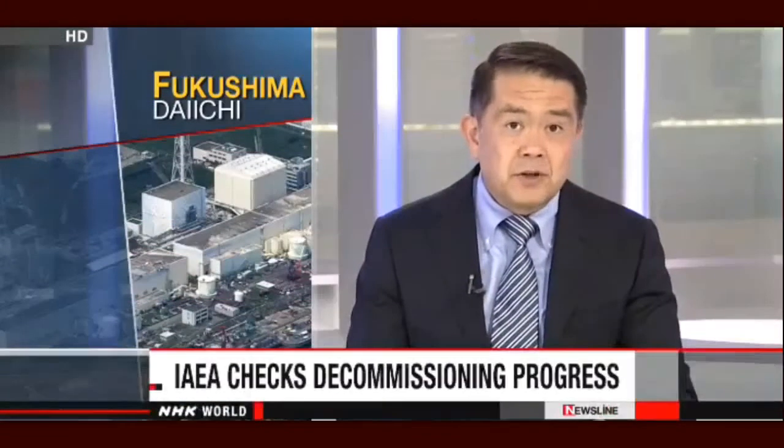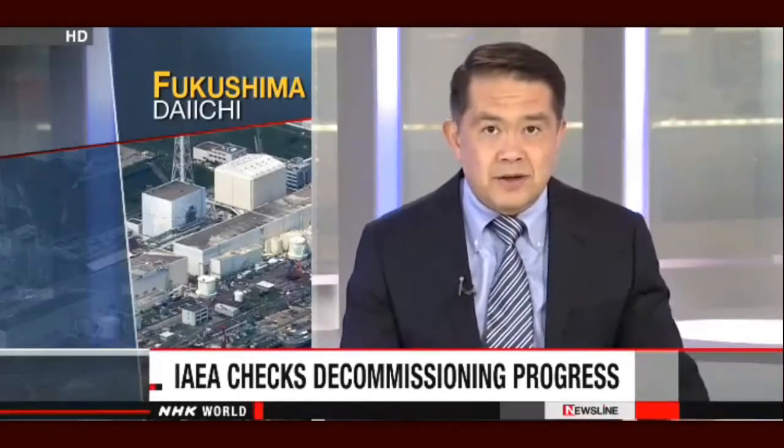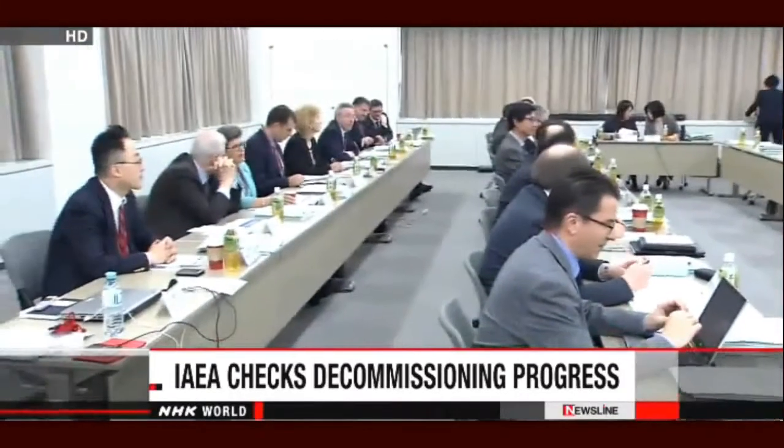A team from the International Atomic Energy Agency is to inspect the decommissioning process at the Fukushima Daiichi nuclear plant. Members are gathering information in Tokyo before heading to the complex on Wednesday. The 19-member team includes experts in reactor decommissioning and radioactivity. The second visit by the team since April is scheduled to run until Wednesday of next week.